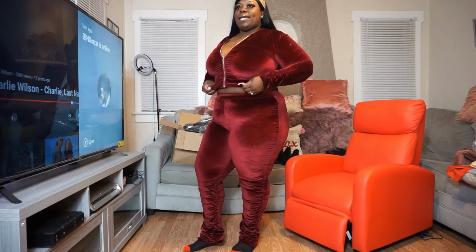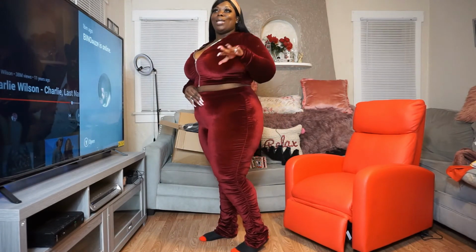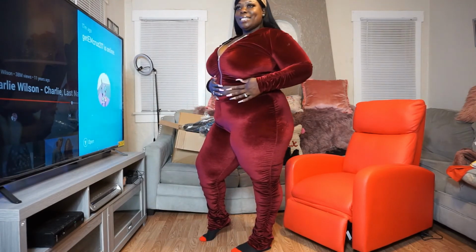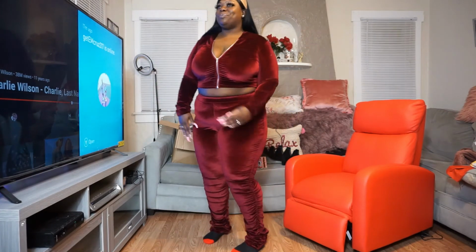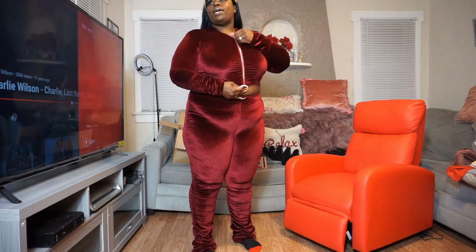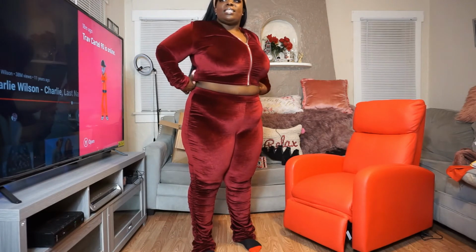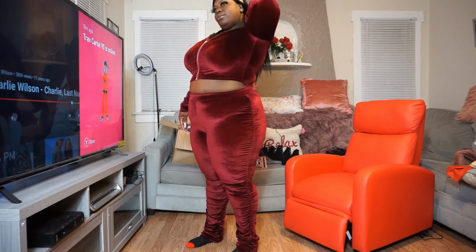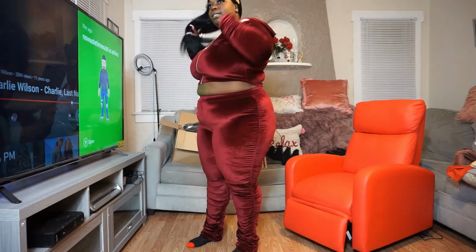Okay, last but not least, this is the last outfit, which I absolutely love. Feels more like velvet. So cute, y'all. You can zip this all the way up or leave it down. Only thing about this outfit, I was struggling trying to zip it up. I don't know if they attached the zipper right when they put it together or what they did. Does this come with a hood? Yep, it comes with a hood, y'all. They got a hood on this.